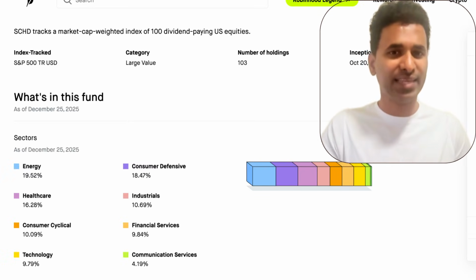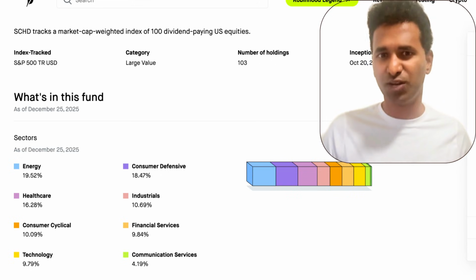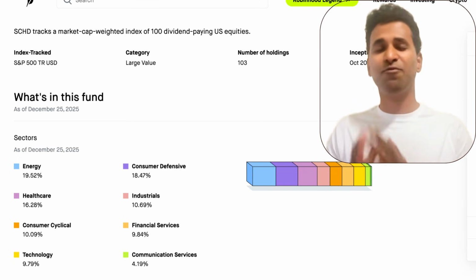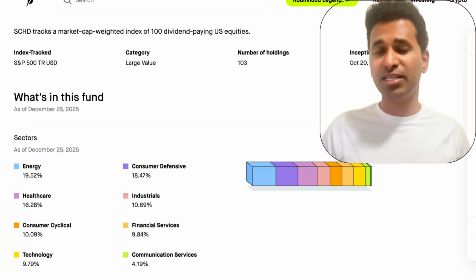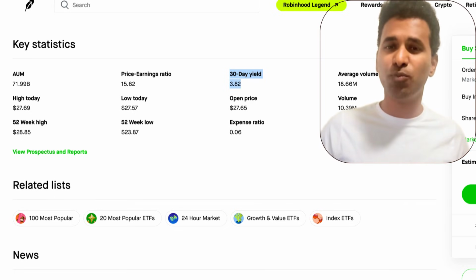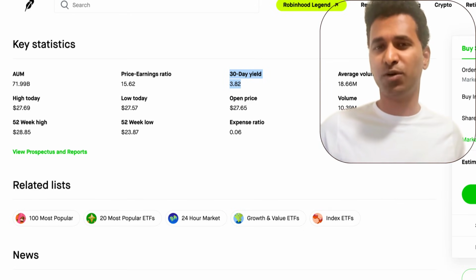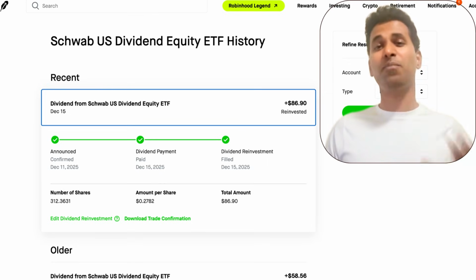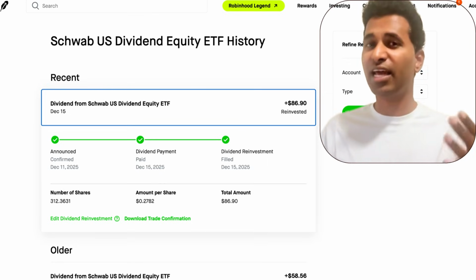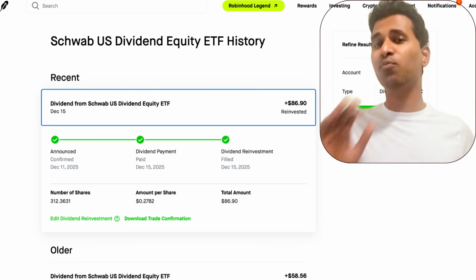SCHD holds 103 companies with heavy weightage toward energy and consumer defensive names, which means this ETF will hold very well during market downturns. And it has a dividend yield of about 3.82% and a very low expense ratio of 0.06%. And recently, I received $87 in dividends just from SCHD alone when I had 312 shares. That number will only keep growing as I add more shares.